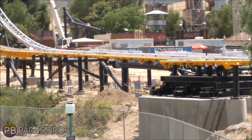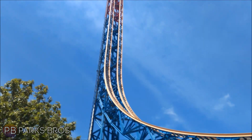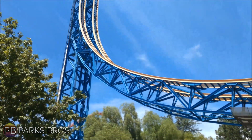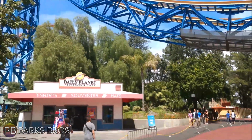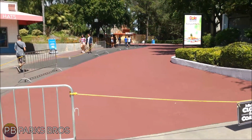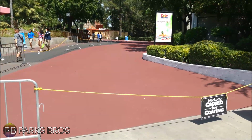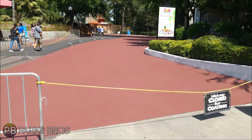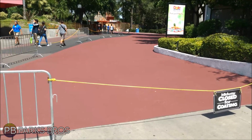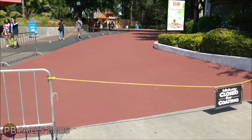But to finish off this update real quick, there is some new covering going over this pavement underneath Superman, which is great. They are definitely coating that pathway, and I'm happy to see this happening throughout pretty much half of the park so far, and I can't wait for the rest of the park to get some new pavement in, hopefully to help with some of that heat and also to help repair some of the old walkways that have kind of gotten beat up over the past few decades.